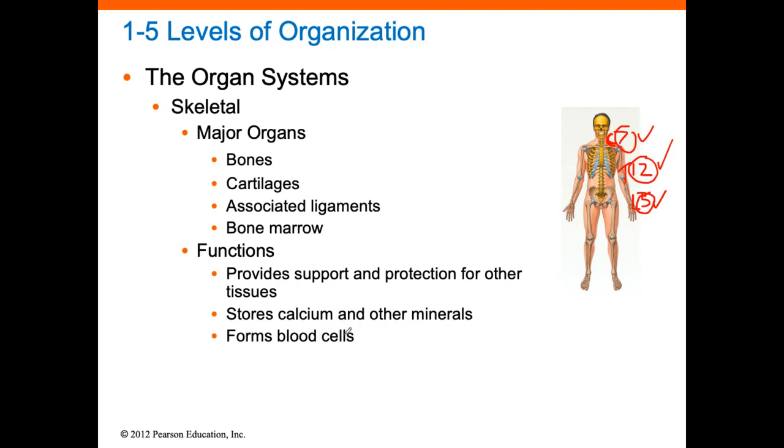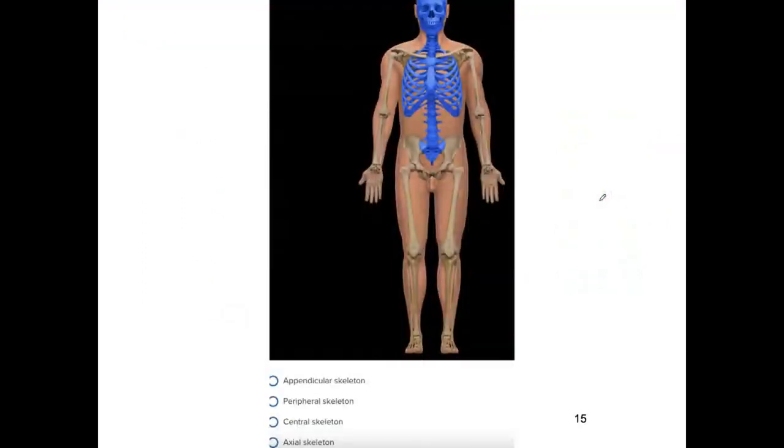The bones also form blood cells. Within the bones, we can make red blood cells, and we can make white blood cells as well. The formation of blood is called hematopoiesis. Hematopoiesis is the formation of blood. If we're making red blood cells, or RBCs, it's called erythropoiesis. The term poiesis means to produce. So erythro is red. Erythropoiesis is red blood cell production.